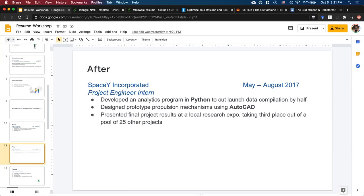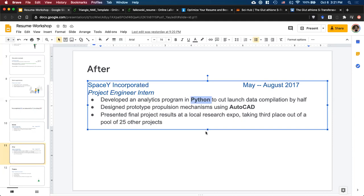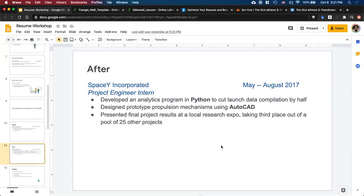The other thing you want to do is, a lot of recruiters, especially at a recruitment fair, will just be skimming your resume. So it's helpful to essentially emphasize things like Python or AutoCAD or SEM, other tools that you've used that are very important to the job that you're applying for or your field in general. That way they stick out to the employer and their attention will be drawn to them.